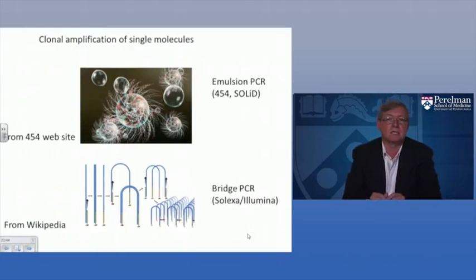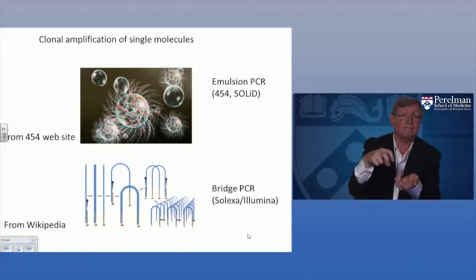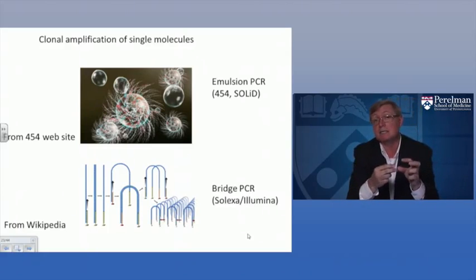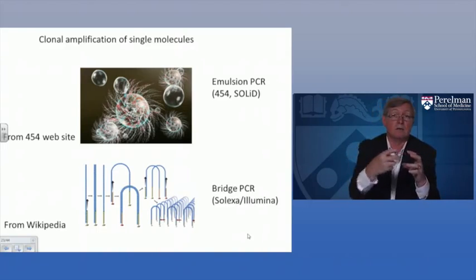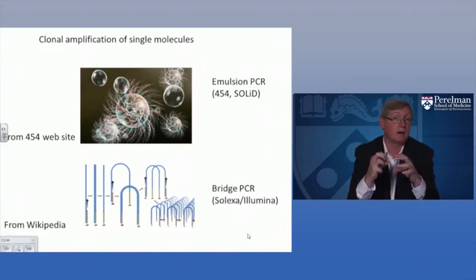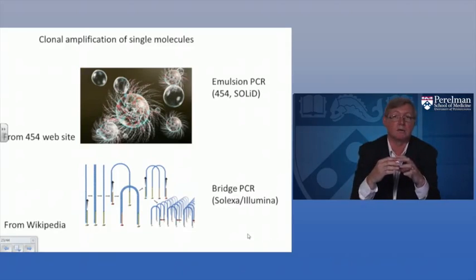Now, a key step in the next-gen sequencing method was the clonal amplification of single molecules. As I mentioned, you start by fragmenting the DNA and putting on linkers, synthetic linkers. And in some formats, you stick those to a solid support and then amplify them. And in other formats, you attach those to beads and then use what's called emulsion PCR, which is a mixture of oil and buffer that causes the formation of small spheres of aqueous solution. And within those spheres, you carry out thermal cycling and generate from the beads that have the single molecules attached identical copies of your single DNA molecule.